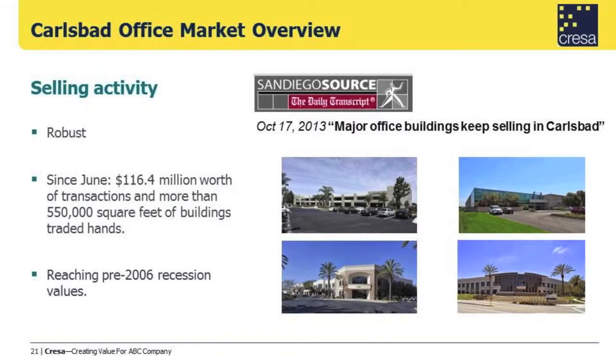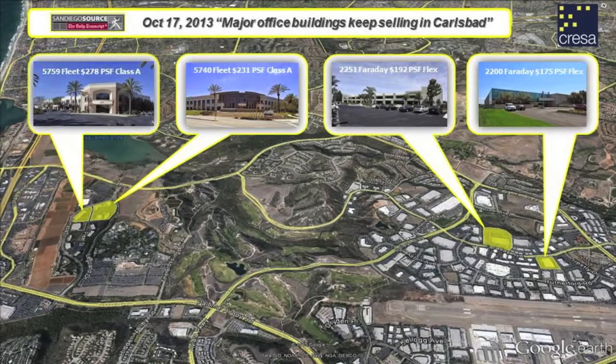Since June 2013, the sales activity has been robust. $116.4 million worth of assets have traded hands, and we're very close to reaching the pre-2006 recession values. Properties traded were Class B and Class A properties, valued anywhere between $175 a foot up to $278 a foot for a Class A property at 5759 Fleet Street.